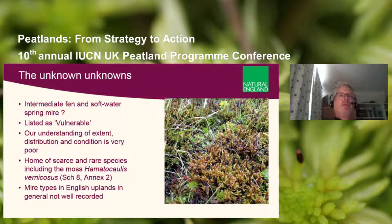What the Annex 1 inventory has shown us so far is that we've discovered a lot of new sites, but there are still habitats we know very little about, and one of those is intermediate fen and softwater spring mires, which was listed as vulnerable. We have these in this country.